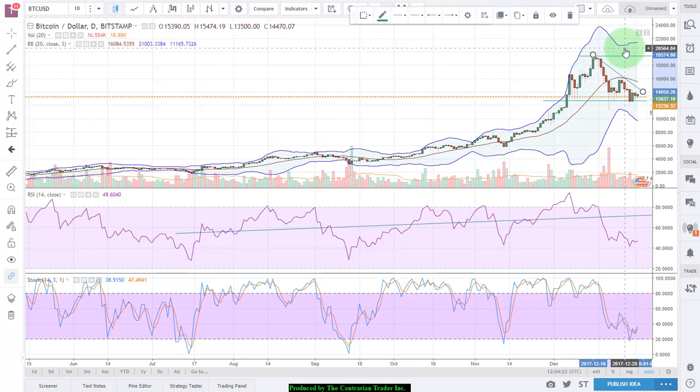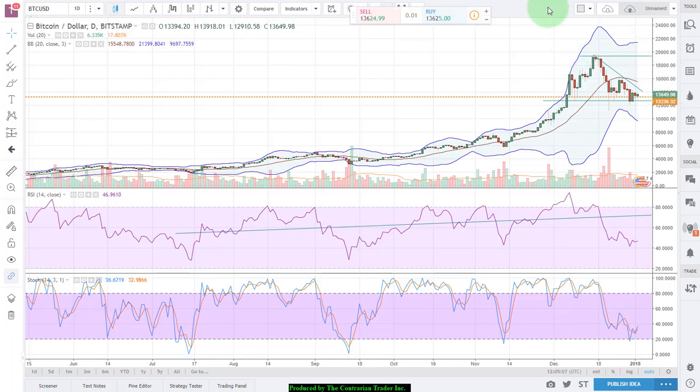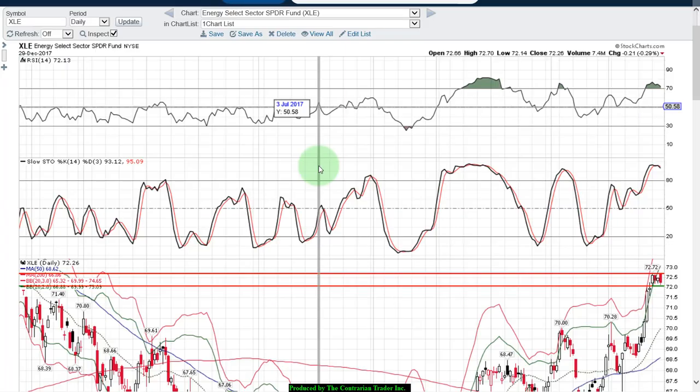Now, I'm not including any of my opinions about the fundamentals, the soundness of Bitcoin. This is purely a technical play. The indicators are showing no divergences to the upside. So that is my thought on Bitcoin. Let's get to the other charts, which are primarily stocks and ETFs. All right, so a number of these I went over in great detail yesterday, but I didn't go over the daily charts, so I'll spend some time going over those daily charts.